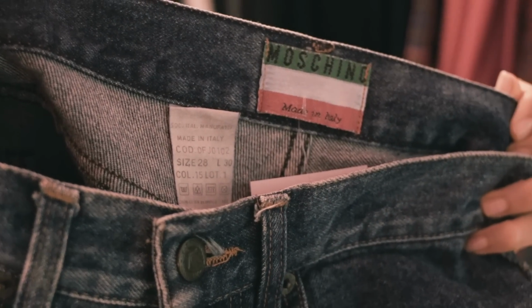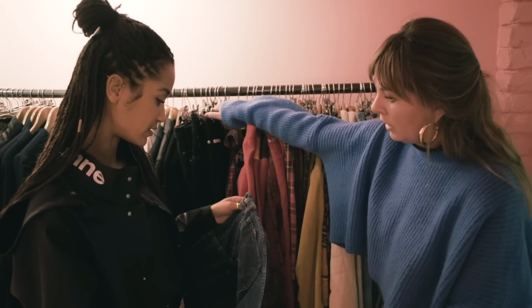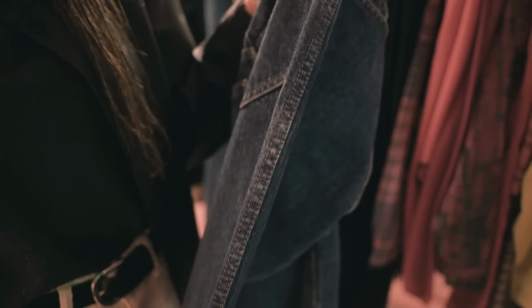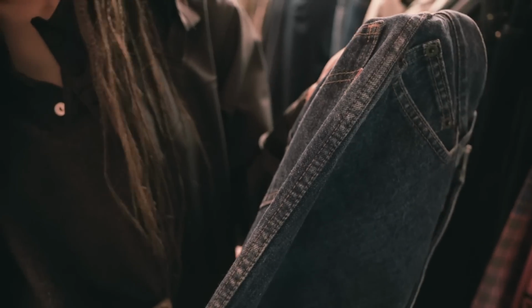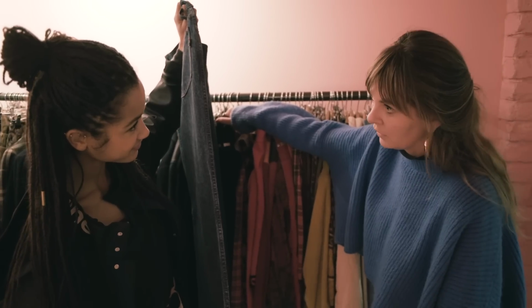These are made in Italy, and all of this stuff is here, so of course this is 100% real. But look at the stitching as well and make sure it's straight. Now, not all designer items have perfect stitching either. If it's not couture, then it's not always of course perfect.